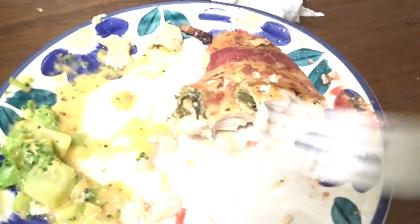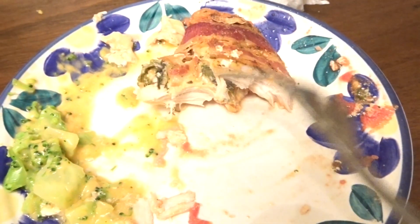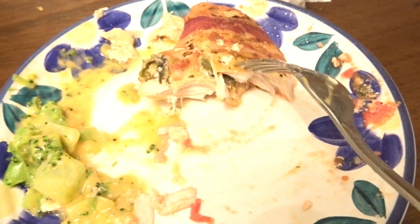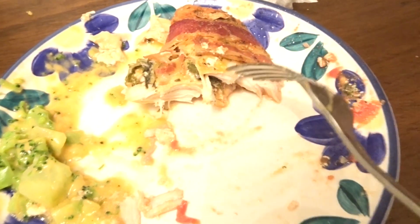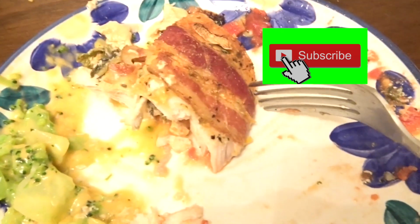Alright guys, I am done. I have half a piece left. And you know it's two. Actually, this was flat, thin chicken, so I was able to double it and then stuff it.